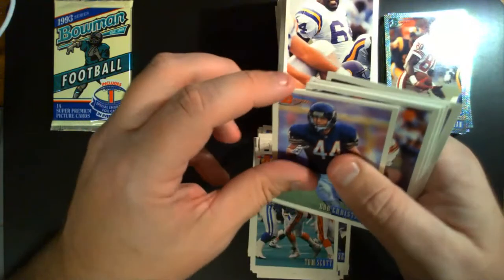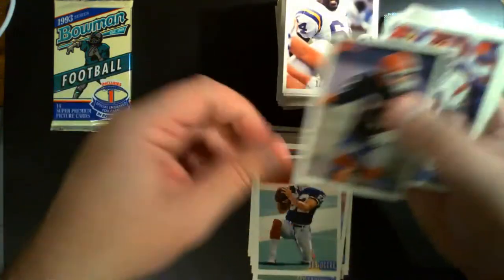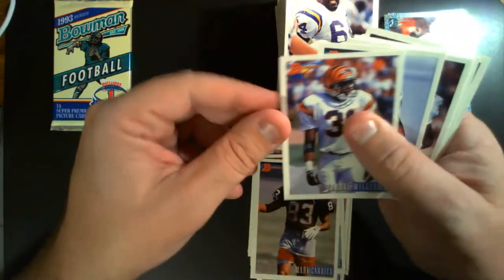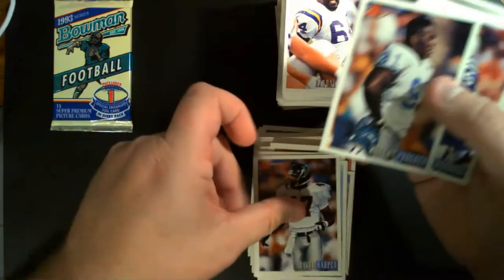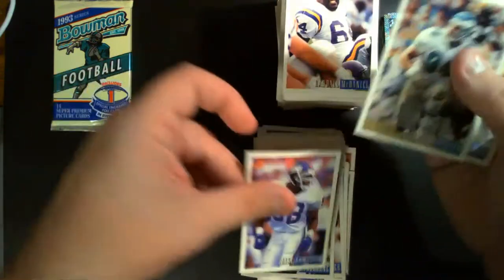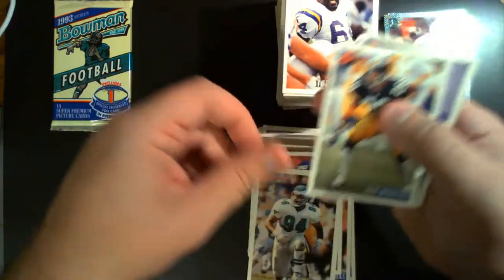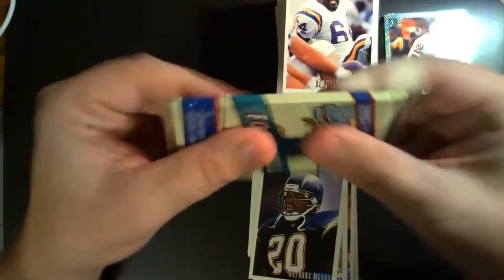Tom Scott, Bob Christian, Don Beebe, Mark Carrier, Darrell Williams, Victor Bailey, Roger Harper, Robert Porcher, Reggie Langhorne, Jesse Armstead, Leonard Renfro, Rod Woodson, Natrone Means. Last pack.